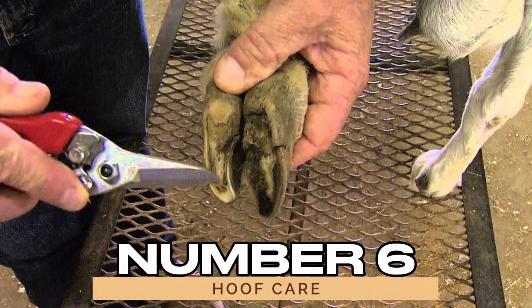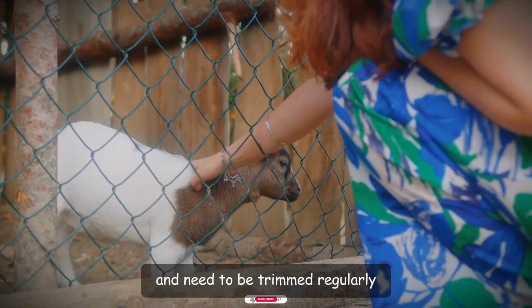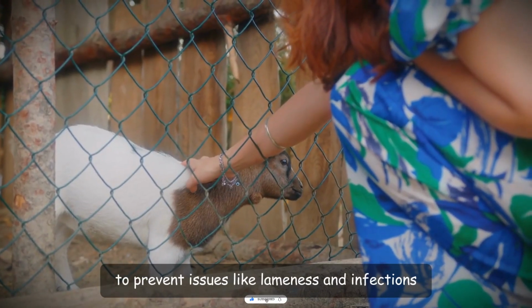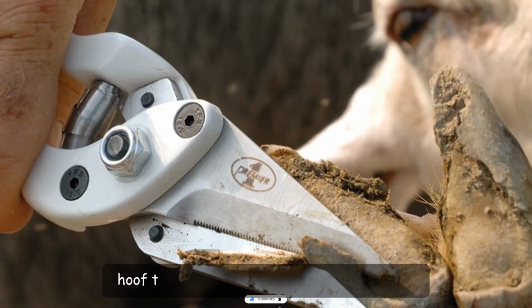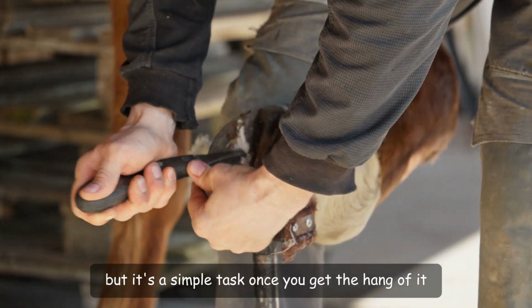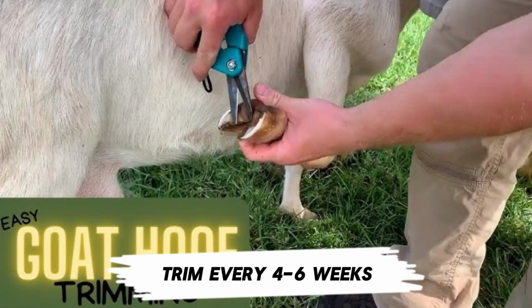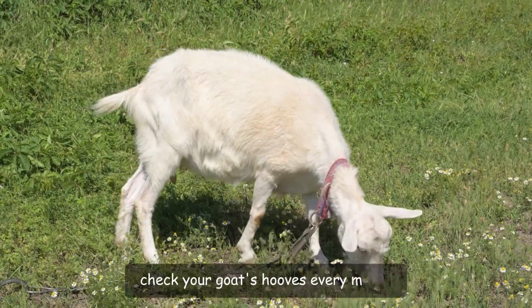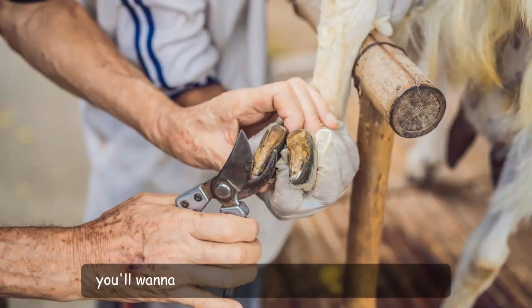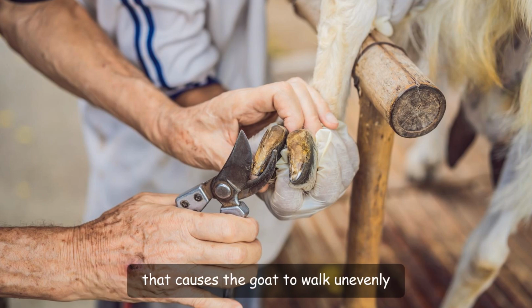Number 6. Hoof care. A goat's hooves grow continuously and need to be trimmed regularly to prevent issues like lameness and infections. Hoof trimming may seem intimidating at first, but it's a simple task once you get the hang of it. Here's a basic guide. Trim every 4 to 6 weeks. Check your goat's hooves every month. You'll want to trim away any overgrown hoof material that causes the goat to walk unevenly.